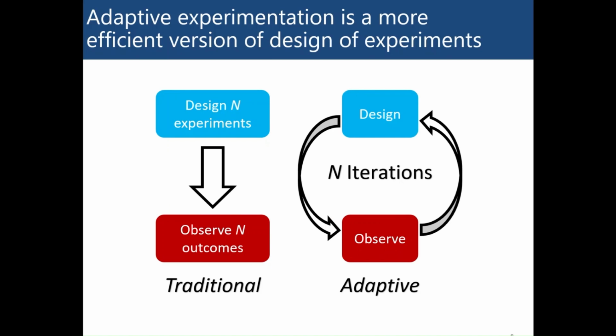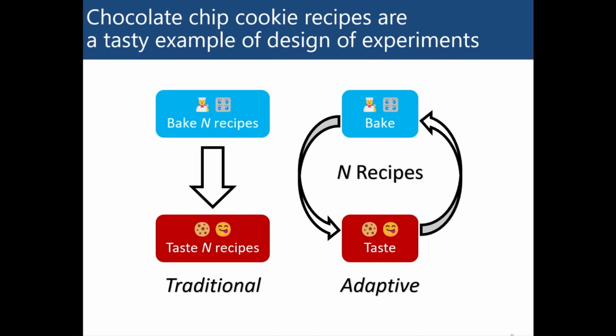I'm going to be talking to you about chocolate chip cookies now. Glad we all had lunch, so we can be a little more focused on it. So this is an example of design of experiments. You bake N different recipes traditionally, and then you taste all the recipes at once. You wait a day and taste them, but there's no loop there. Versus you bake a batch of a certain recipe, you taste it, you adjust accordingly, and you run that in a loop.